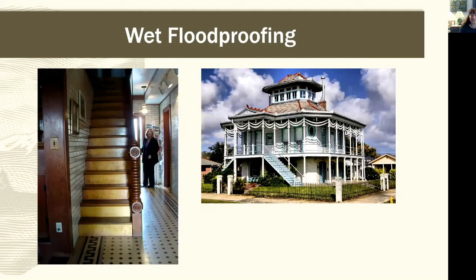Sometimes there is built-in resilience to the historic property. I put this in because it is one of my favorites. This is one of the steamboat houses in the lower ninth of New Orleans, and it was built to flood. You come in at an elevated platform, and at that level, it's all tiled. There are tiles on the wall, as well as cypress wood that can be hosed down, and you can get water back out of there and start again.